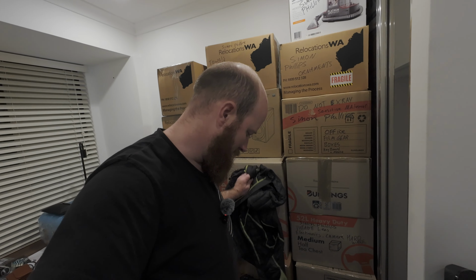But yeah, I needed a bit more storage space for my camera stuff. So I'm just going to move this into probably the kitchen area and show you it.